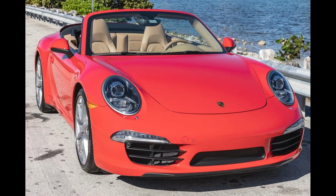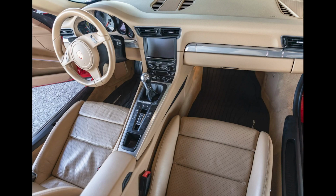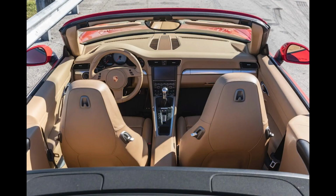A Guards Red over Luxor Beige 13,000 mile 2013 911S Cabriolet sold for $67,500. The beige is not great, and the red doesn't appear to be a good Guards. This 991 traded at a fair price.